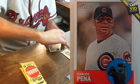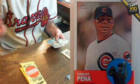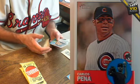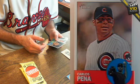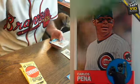Clay Buchholz. You're getting a lot of dupes in these cards. Do you notice that? Noticed that. It's not like the Gypsy Queen. The Gypsy Queen, we got no duplicates at all. Very few, yeah. No, we never did. At all the boxes. The only time we got a dupe on something is if it was a short print. Clay Buchholz for the Red Sox.